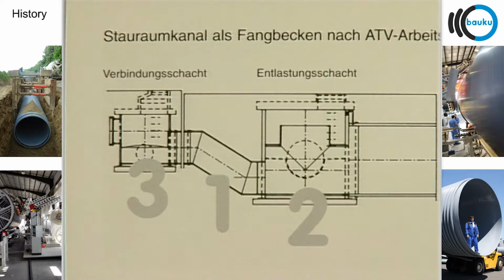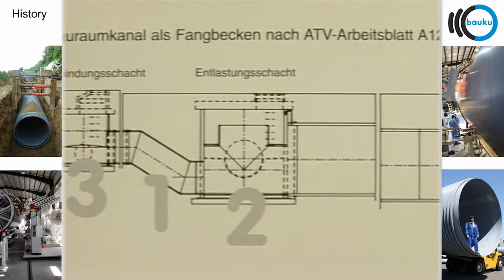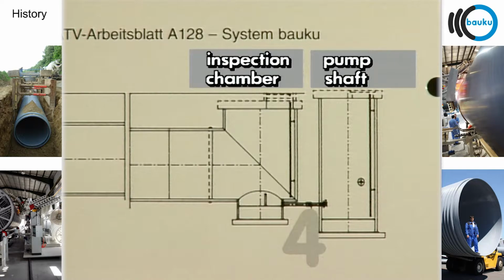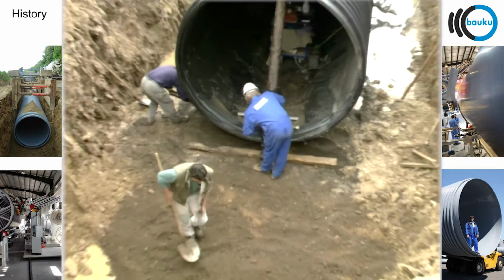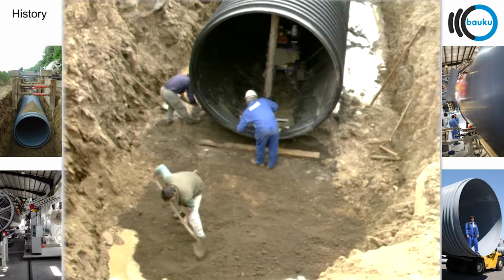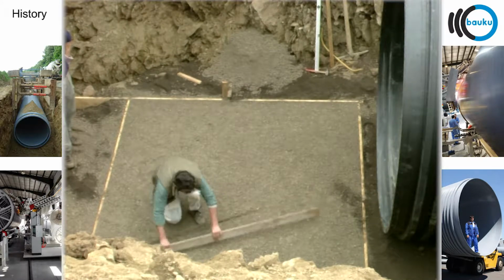A system bauku underground stormwater retention tank generally comprises a drainage structure, also called a swelling pot, marked 2 here, and an inspection chamber and pump shaft, marked 4 here. The end structure on this side, the swelling pot mentioned above, should soon be put into use. The pipe and subsoil are being prepared to take the structure.